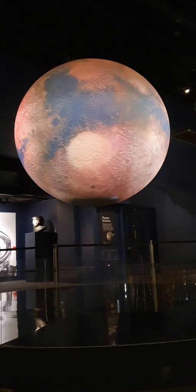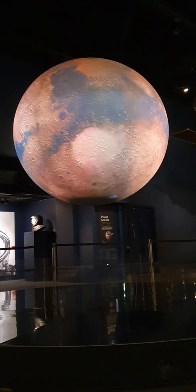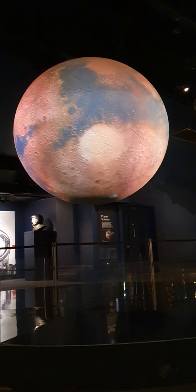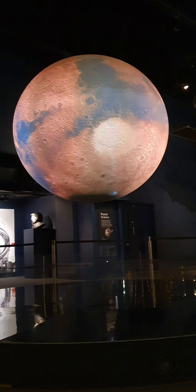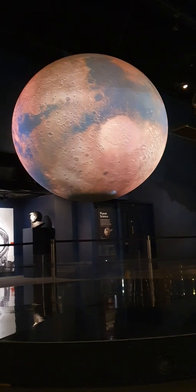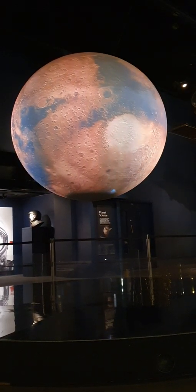Mars owes its vivid red color to the presence of iron oxides in its surface rocks. The large crack you can see in the middle of the planet is Valles Marineris, a canyon over 4,000 kilometers long and some 2.5 kilometers deep.